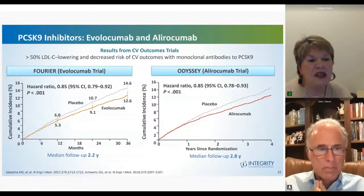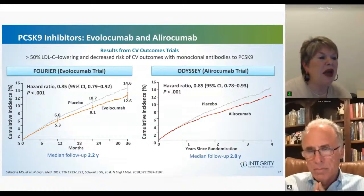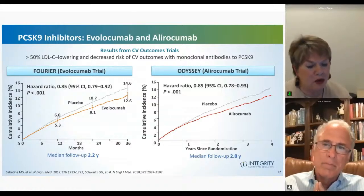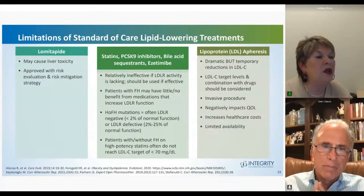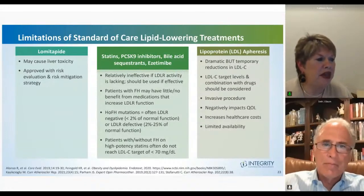Okay. And then this is the slide that just shows you the outcome study results from the 2 major cardiovascular outcome trials. Evolocumab was used in the Fourier trial and alirocumab in the Odyssey trials. And you can see there was greater than 50% LDL lowering, and there was a decreased risk of cardiovascular disease. So 2 good medications. What are the limitations of these standard of care lipid-lowering medications?